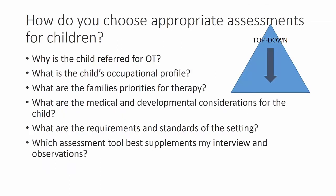This bit here, I think, well, some of it will be familiar, and maybe other parts new. So I think this is the familiar part. Why is this child referred? What are the child's occupations, and where are we seeing some difficulties, and what can we help you with? So I hope that part feels familiar, and then we use assessments to fill out the rest of the data.